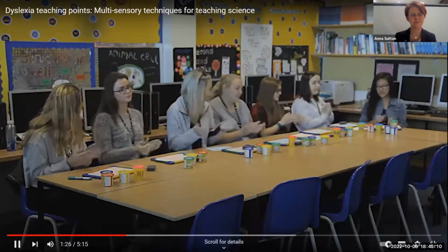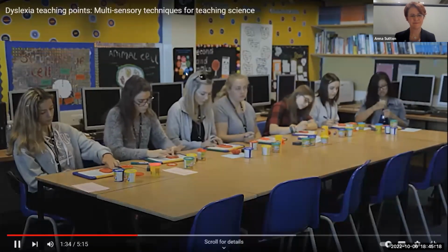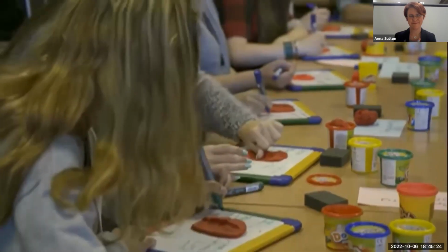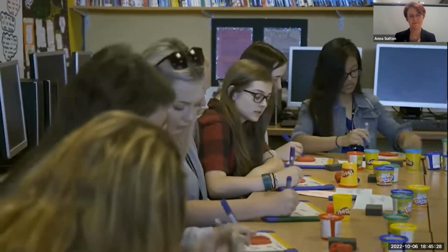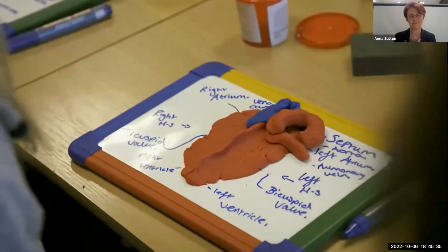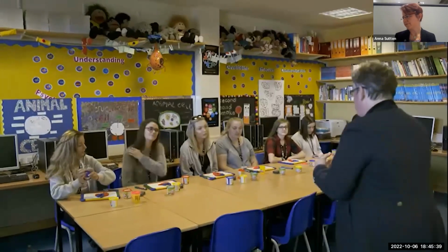The next stage, we quite often make a model, a very simple model out of Play-Doh so that they can feel it. And recently I've found some smelly Play-Doh that they really enjoy using. And so the red smells of strawberries, the blue smells of blueberries, the green smells of apples, and the yellow smells of bananas. So it takes the students back to their childhood, which then they start feeling safer about the subject. What they like is the commentary.